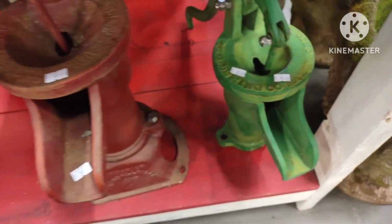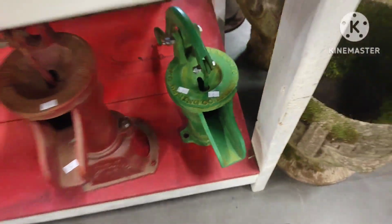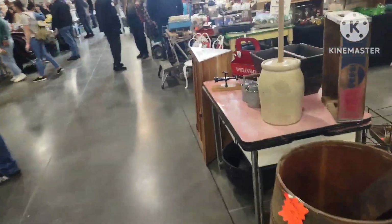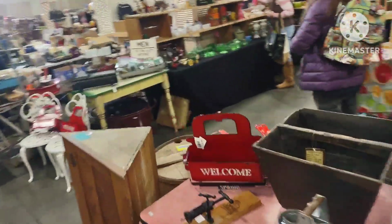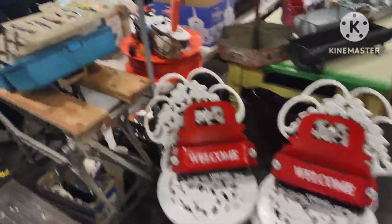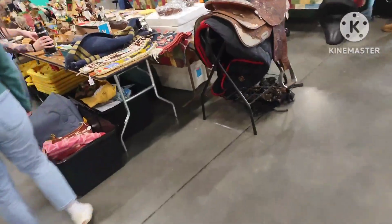Here's some. What are these, water spigots or from the well, when you get water from the well? Oh, this is a really beautiful set right here. I wish I had the space for it. Table and chairs. Some primitive items here, some Victorian style iron chairs. Just a lot of variety.